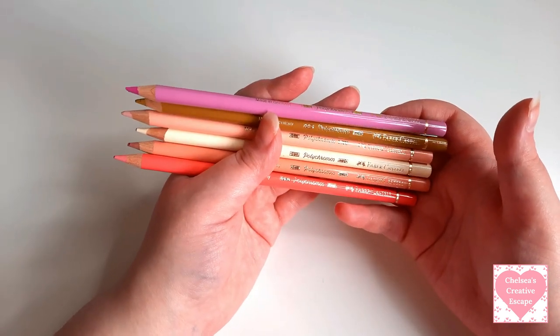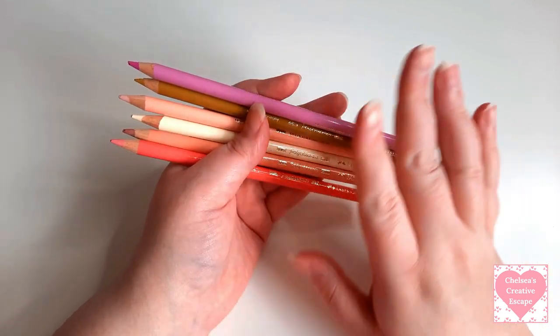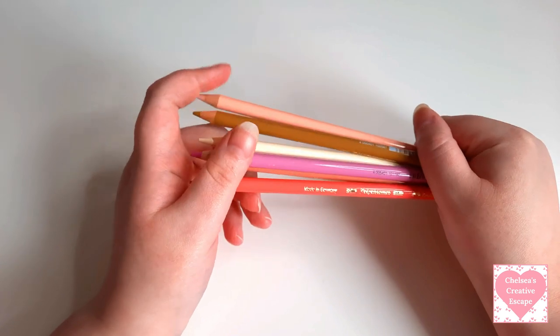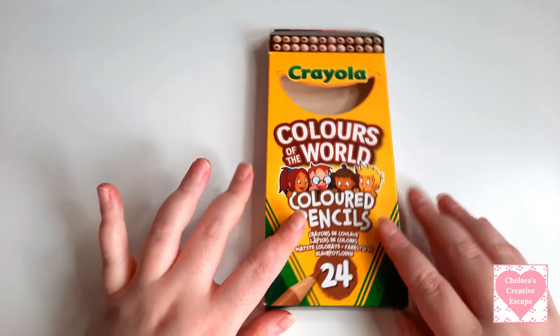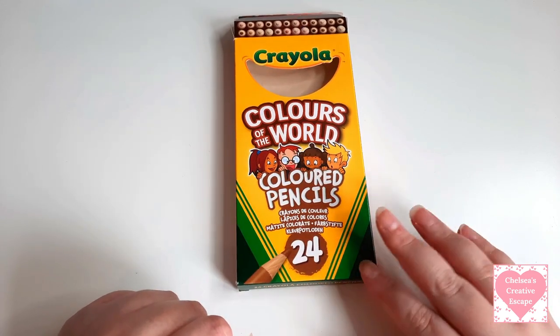They're still so enjoyable to layer because you get loads of pigment straight away, but the more you layer and the more you blend, they're just really beautiful pencils. And I feel like the polychromos are the fanciest pencils that I have. So I have them ones. Then I'll just show you these ones because the other three are put in a pencil case and I'll have to get that out. So I also picked up the Colours of the World from Crayola, the coloured pencils.